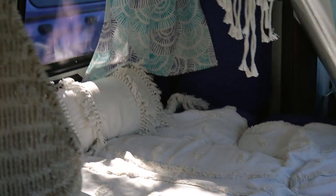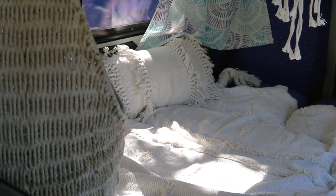We did a little setup. Look how cute. It's nowhere near finished, but we got a little wooden table, a foldy up one, I'll show you it later. And now we need to head to work. I just wish I could spend all day in the van, but I can't.